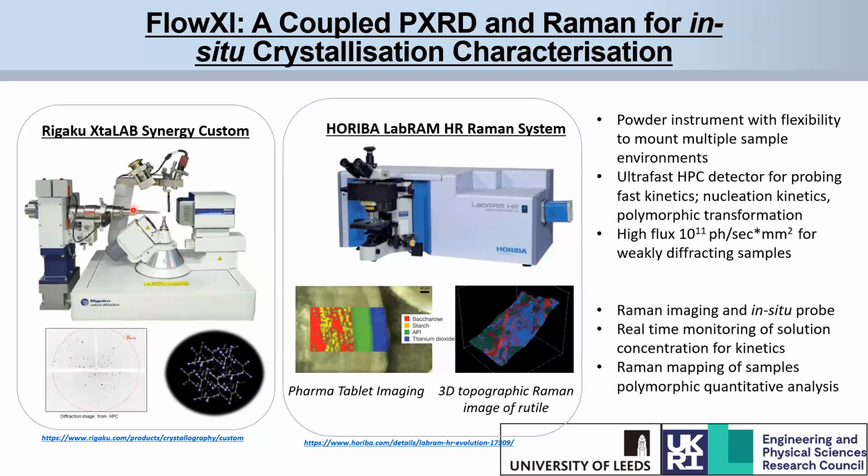Typically our samples are liquids, and we have a very small sampling volume. We use small capillary tubes, either glass or Kapton, so for that reason we need a very high flux, highly focused X-ray source. And because we're looking at kinetic processes which happen relatively quickly, we need to be able to collect diffraction data very quickly as well. The HyPix detector allows us to collect in a shutterless fashion at sub-second data collection times. Again, that flexibility is the reason why we chose the system.